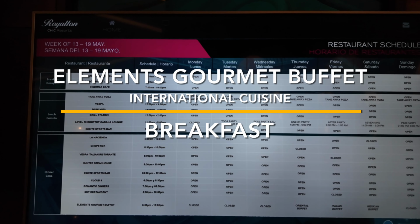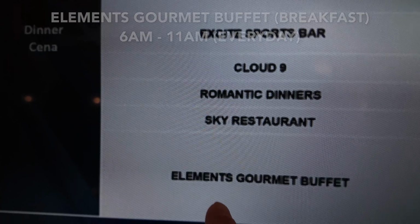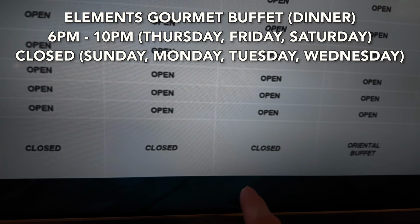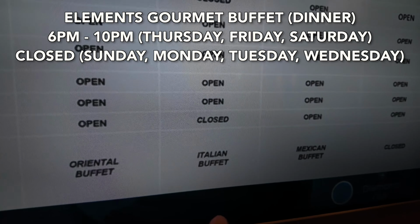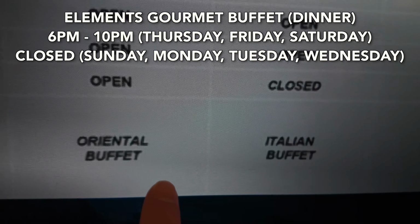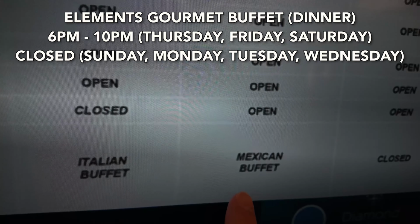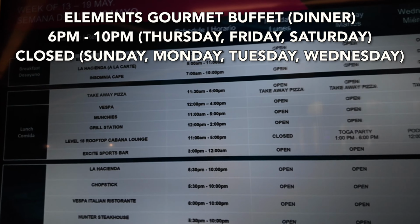They open every day from 6:30 to 11 a.m. to serve breakfast. For dinner, they are closed Monday to Wednesday but open 6 to 10 p.m. on Thursday to Sunday, focusing on serving different types of cuisine. This schedule can change, so please use it as a reference only. We were not disappointed about the dinner not being open every day because most of you will actually be trying their other restaurants.